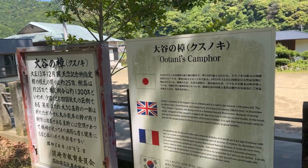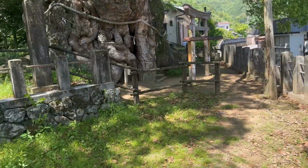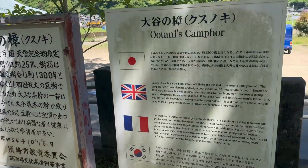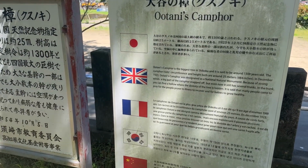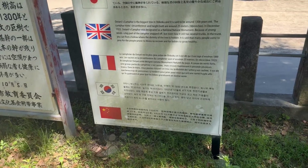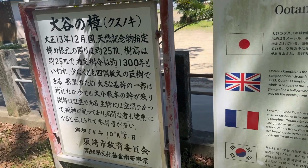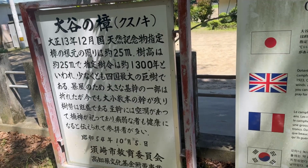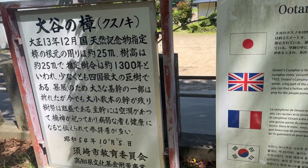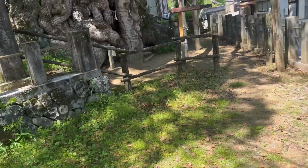And this is saying that it is the biggest tree in Shikoku. So probably the size would be about the same, I guess. But anyway, it is incredible. And it's surprising that it has a long explanation not only in English, but also in French, Korean, and Chinese. Probably there were a lot of people from those countries. It was designated as a national natural monument in Taisho 13, which is like when is it? 1923. So just about 100 years ago, this became a monument in this town.